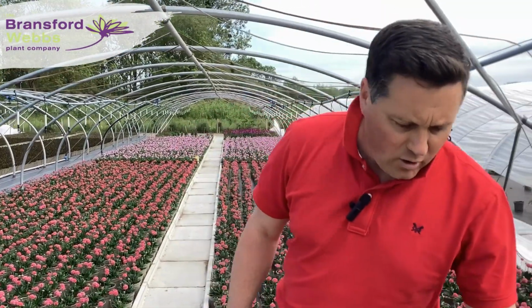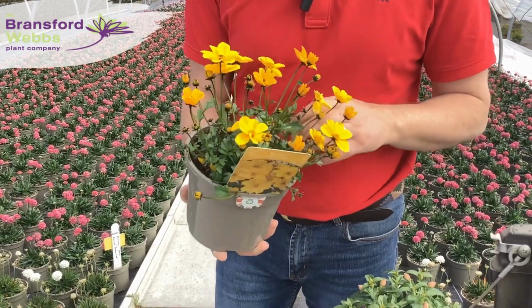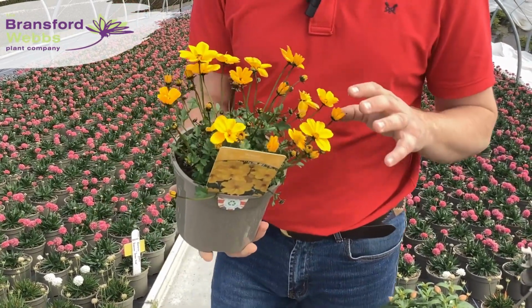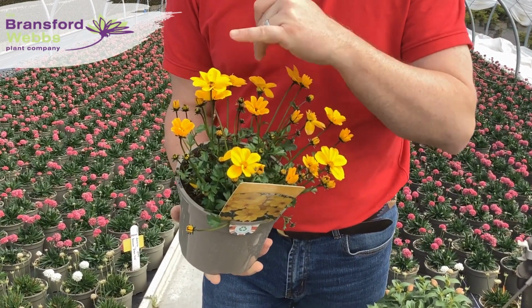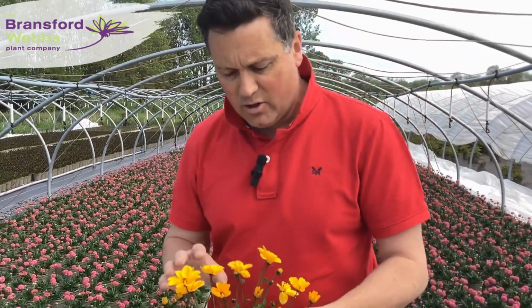While we're talking about bright colour, we might as well go on to Zephyr Gold. Absolutely stonking plant for in a container. It will do in front of a border, but I think this is best in a container. Just this golden, sort of really glowing golden flower. If you see the block of the plants, like you can see this behind me, you see in the other tunnel where these are, it looks absolutely stunning. So it's Zephyr Gold in a 2-litre pot.